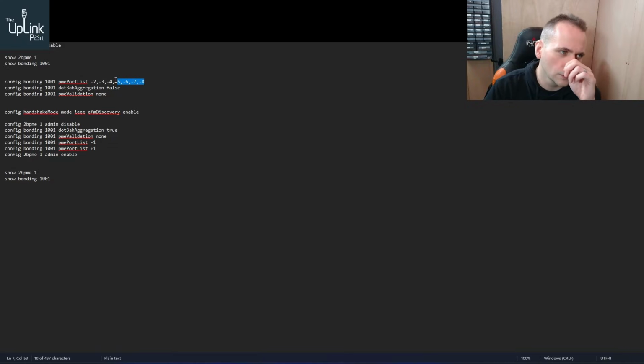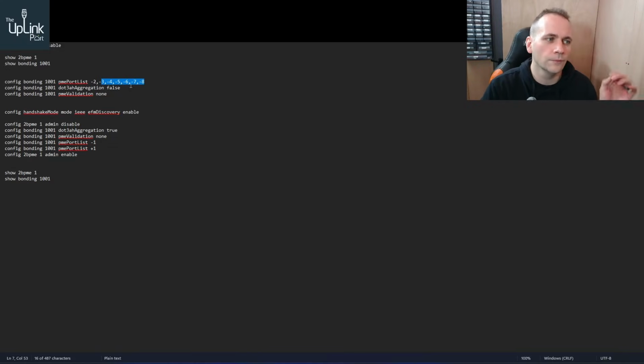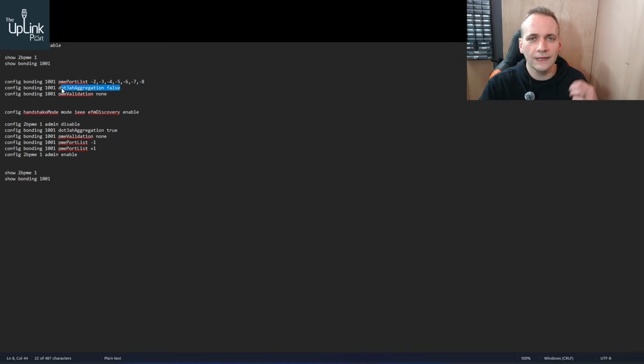So I actually started trying to remove ports from the PME port list, which you can do by literally setting the bond group and removing them from it, so it's not trying to bond all of them. However, even doing that and turning off the aggregation in terms of bonding all of them together made no difference whatsoever. They literally outright refused to come up. They'd sync, even if there was only 2 in, and they'd drop it straight away.